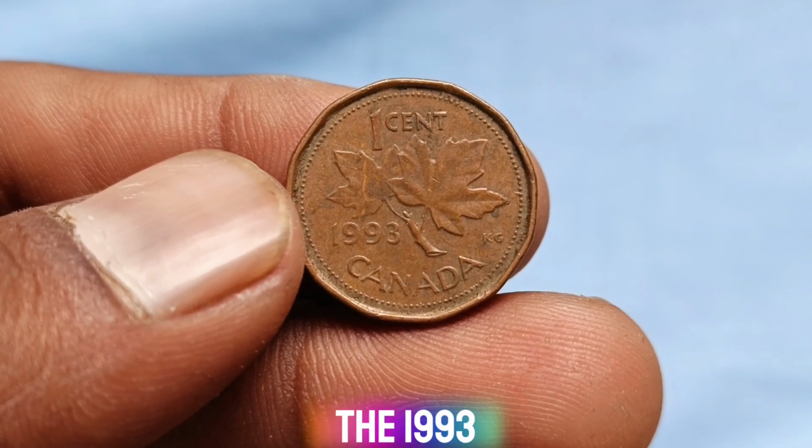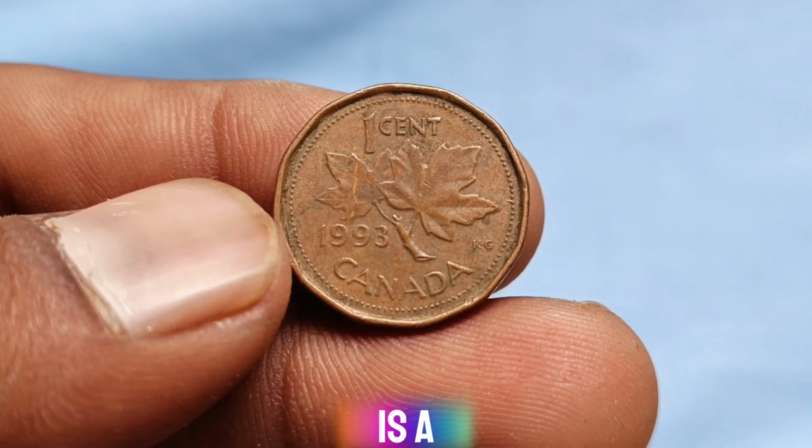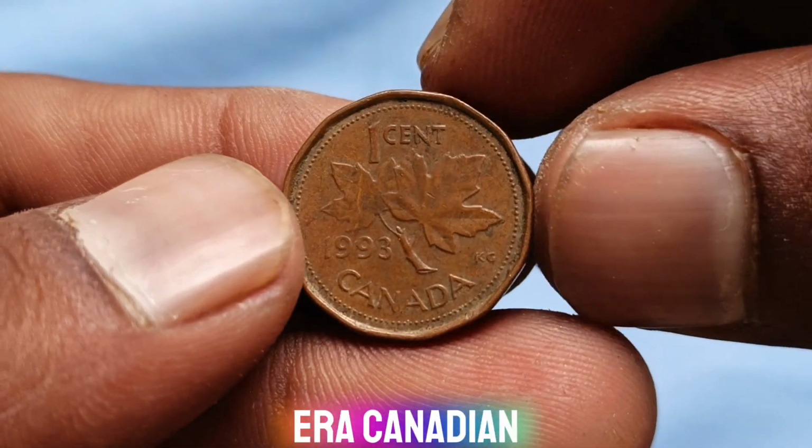In summary, the 1993 Canada 1 cent is a classic example of late-era Canadian pennies.